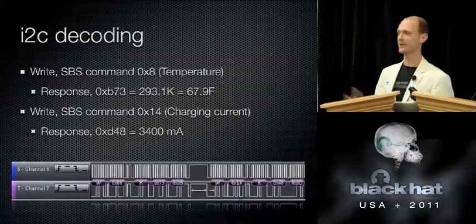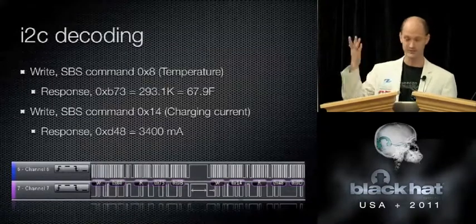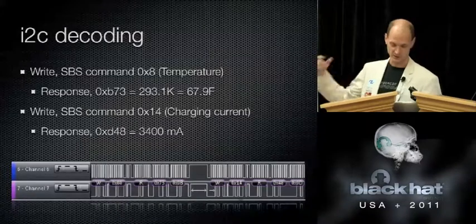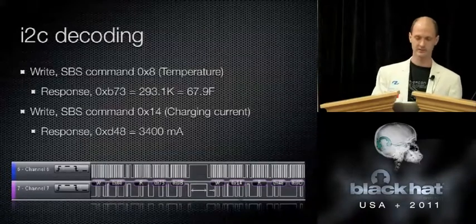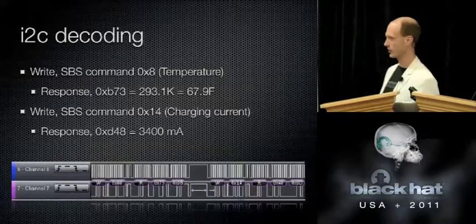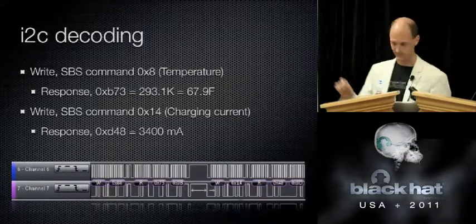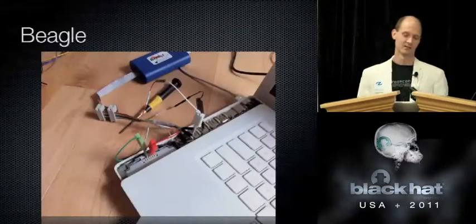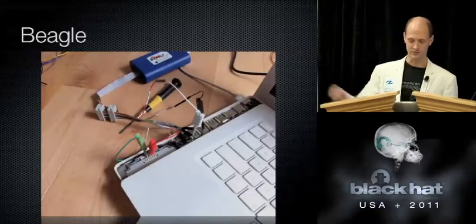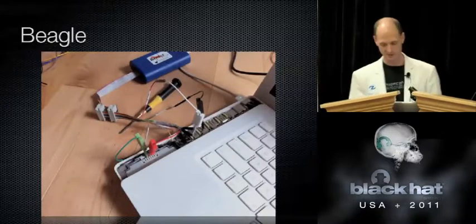which in decimal is 2931, which is in Kelvin. And so you can convert that to temperature in Fahrenheit, so 67. That makes sense. And then again, you can get the charging current. You can see it's a write to 14 and a read of D48. So this is cool. The problem is if I want to run it for a long time and see what's going on, I don't want to be taking notes off of this tool. So I got this other thing called the Beagle sniffer, which is really cool. So here's how you hook it up. The thing it took me a while to figure out was you have to actually plug the grounds onto something, otherwise it doesn't work.